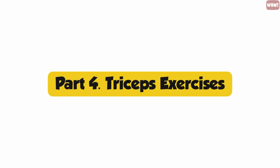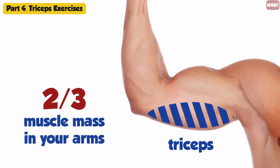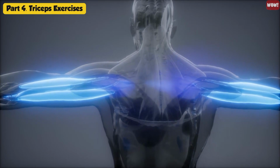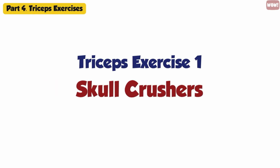Part 4. Triceps Exercises. The triceps actually make up 2/3 of the muscle mass in your arms, so ignoring them would be a big mistake if you want bigger arms. However, because triceps are 3 separate muscles, they are more resistant to training and need more attention. Triceps Exercise 1. Skull Crushers.